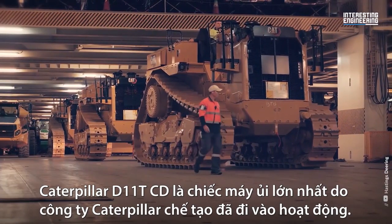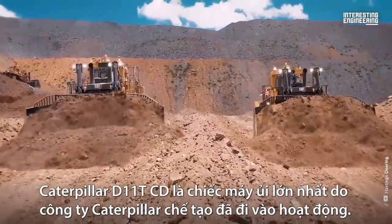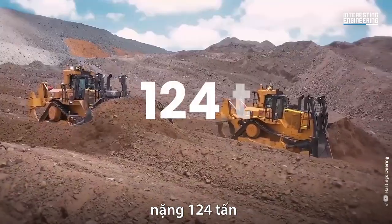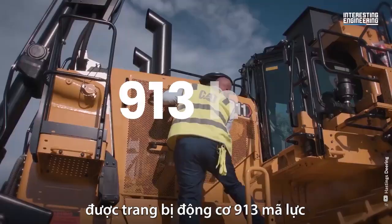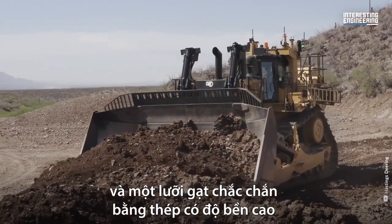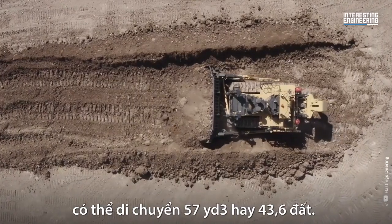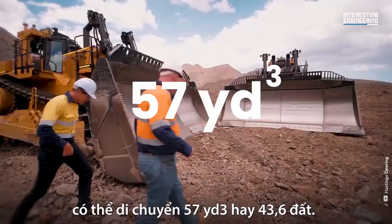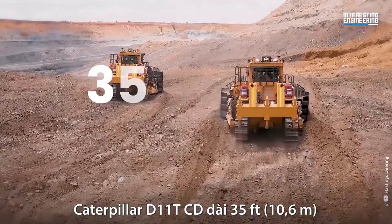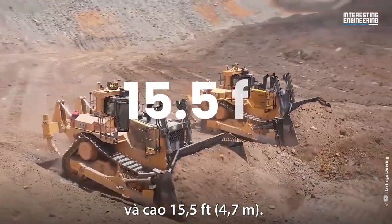2. Caterpillar D11T CD is also the largest Caterpillar dozer ever built. This metal colossus weighs 124 tons, has a 913 horsepower engine, and a strong blade made of high tensile strength steel with a box section that resists twisting and cracking and can handle up to 57 cubic yards of material. Caterpillar D11T CD is 35 feet long, 12 feet wide, and 15.5 feet tall.